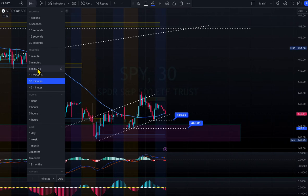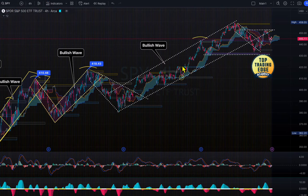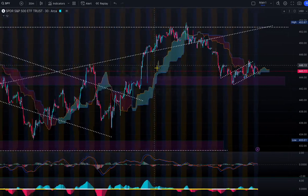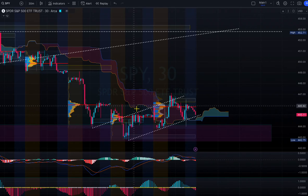Wait a minute, the 4-hour chart, what was it? Okay, the 4-hour chart is alright, still not bad. So I'm going to go into the 4 hours, and then the 30-minute charts right there. The smart money is sitting right around 445, 446. This is a critical zone between 445 and 446. Once we clear this section, then we'll be great.